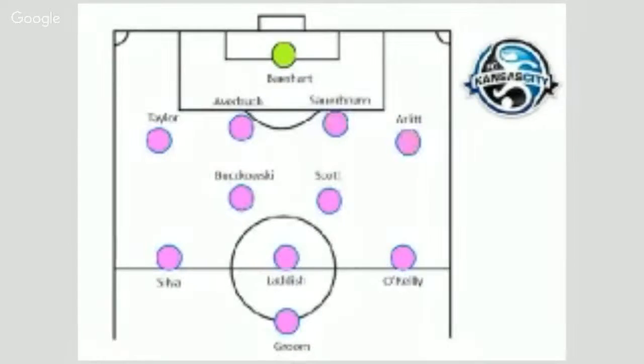And I don't really highlight her too much throughout the video, but I think a little special shout out for her. I thought she did really well in closing down that side of the field and really limiting Chicago's space on that flank.